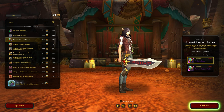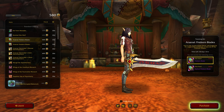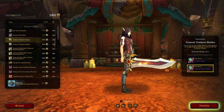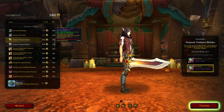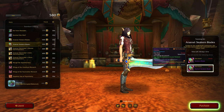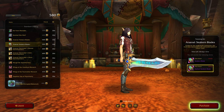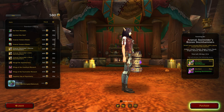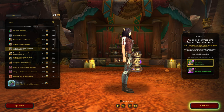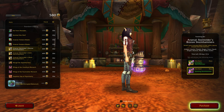Arsenal Fireborn Blades. Two pieces, two swords. Okay, so one is more animated. Radiant. Okay, that makes sense. Another set of swords. There's the animated one. Arsenal Seaborn Blades. Ooh. Arsenal Stormrider's Bronze Stormhammers. Nice.